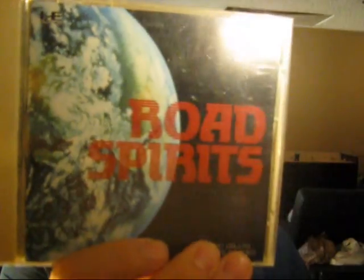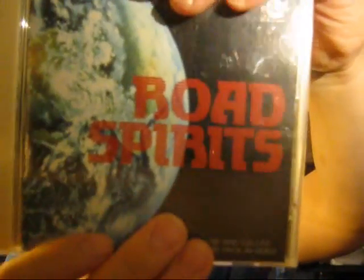A very good kind of OutRun style racing game, which is pretty cool. I was playing it and I like it. I mean, it was a good price. I went ahead and snatched it up.